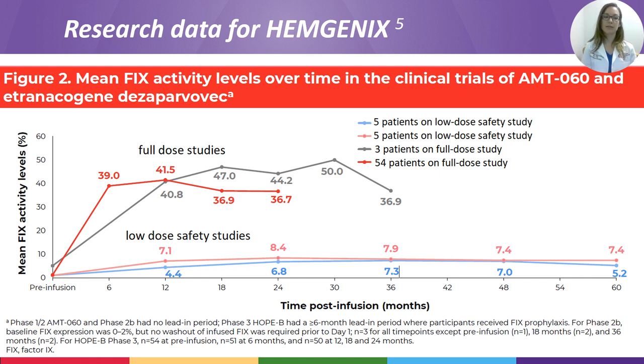At the bottom of the chart, you can see months after infusion. There's a tick mark that says 6 months, and then 12 months, 18 months, and 24 months. So there are 2 years of data in this chart showing how those patients' levels were averaging over time. They've stayed fairly stable, starting at an average of 39% 6 months post-infusion and ending at 37% average 24 months, or 2 years, post-infusion. So these patients have stayed around the higher 30s average overall after receiving HEMGENIX for those first 2 years.